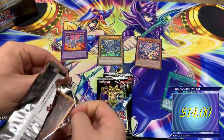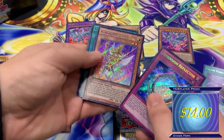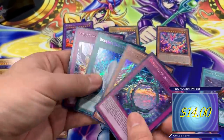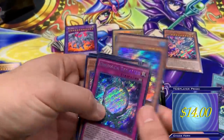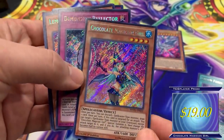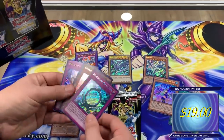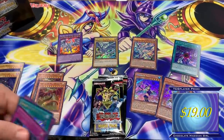Okay. Wow, so shiny, you guys. Just in the background, hanging out. Dimension Reflector. Lemon Magician Girl. I was going to say, I'm really excited for these Magician Girls coming in secret edition here. Magician's Defense. Gorgeous. And Chocolate Magician Girl. Oh, baby. That is a very good card. Some people are trying to play it in some competitive spellcaster decks, but I don't know if she makes it there, but still very fun to play in definitely casual decks as well. So what we're gonna do is set our Magician Girls over here. This is gonna be our new cheer squad for this video.